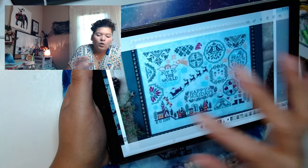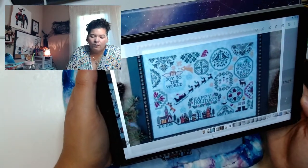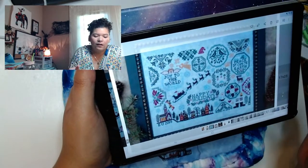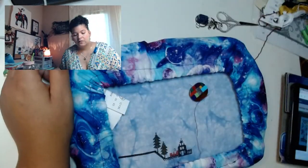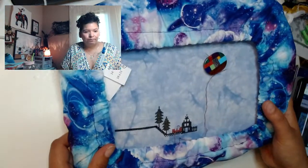It has so many Quaker motifs. It says peace on earth. I mean, it's just wonderful. It has a little village here. It's so Christmassy, and one of my favorite seasons is Christmas. I started on the bottom left like always.